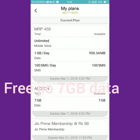So I got the 7 GB free from the MyJio app. When you recharge your Jio mobile, then you get the 7 GB voucher. Okay, then you can also redeem that.